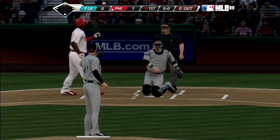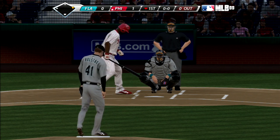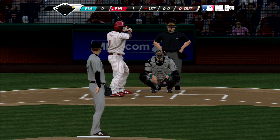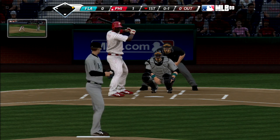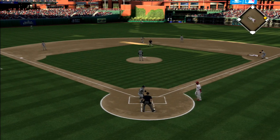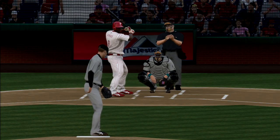Starts him out with a changeup for a strike. And getting this guy going is going to be a real key if these guys want to turn things around. And the curveball bounces here, but a good job behind the plate to keep it at arm's length. But fortunately, no advance.